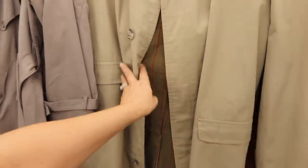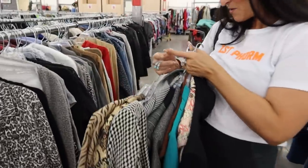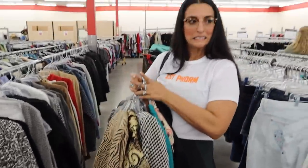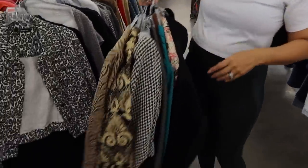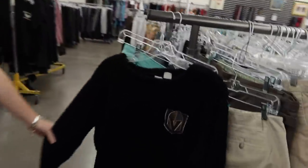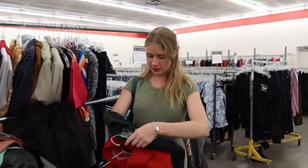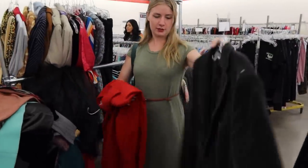This one is, oh, we might have to put this one in the cart. You guys, look at all of this, it's going to the rack. That's really hard to do, especially those last couple blazers. Okay, we'll keep it. You know how expensive all the Golden Knights stuff is? That's really good. And it's just a giant fuzzy comfy. And it's cold, so that's cute.